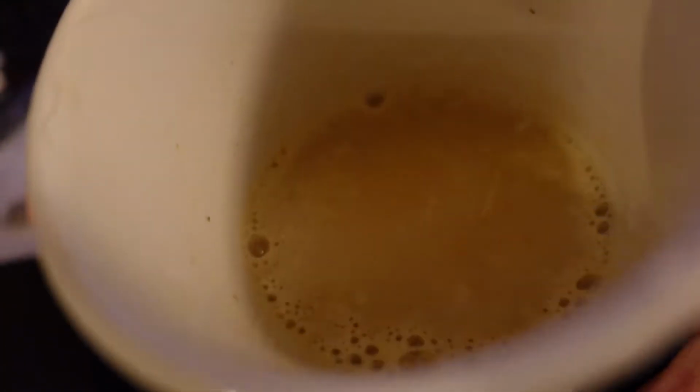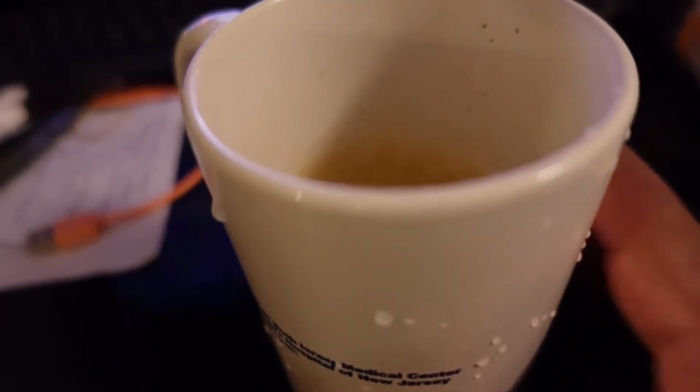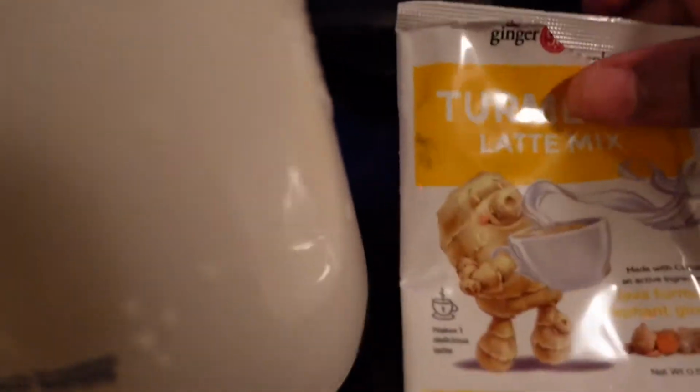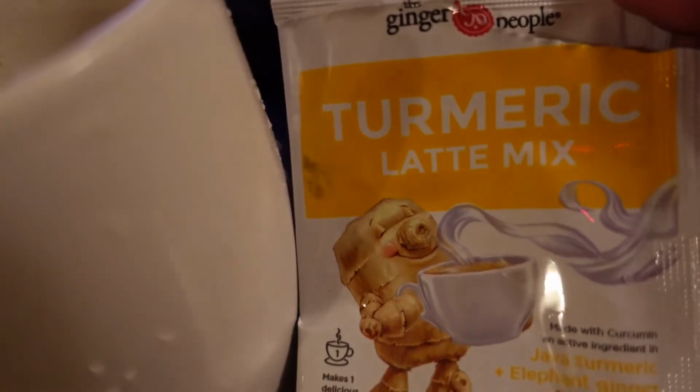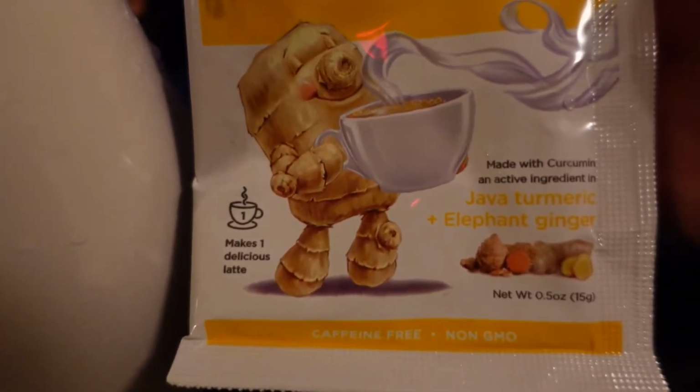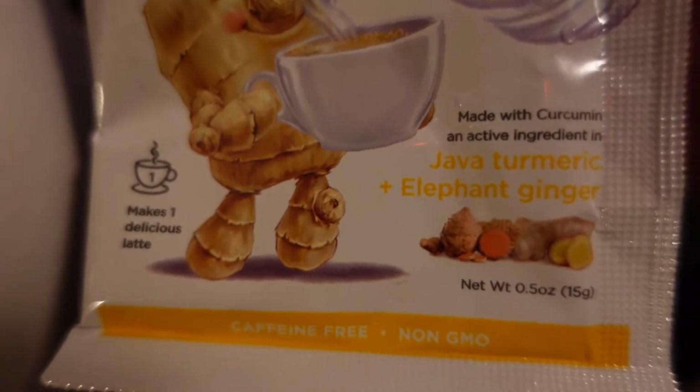Alright, you guys. So I'm just drinking a little nightcap. Well, the cap before the night. How about that? This is a turmeric latte. It's by the Ginger People. I saved the packaging. It's called Turmeric Latte. It has guava, turmeric, and elephant ginger.